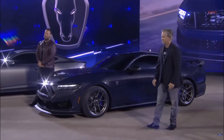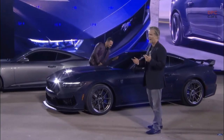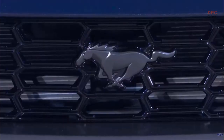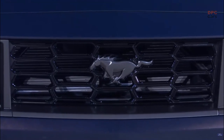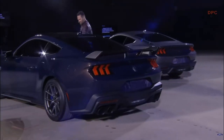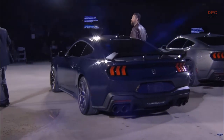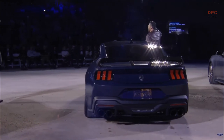Driver-focused interior is capped off with serialized badge, drive modes, track apps right at your fingertips. Talking about the exterior, you're gonna see the pony in your rearview mirror, but unique fender and deck lid badges are gonna be a subtle indication of what just blew past you. Let her know. Dark Horse, peace.